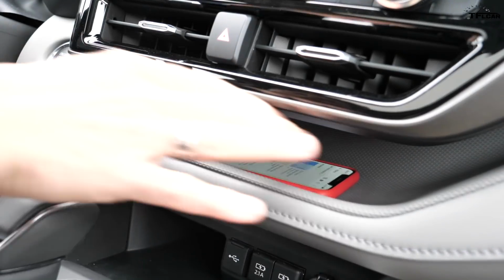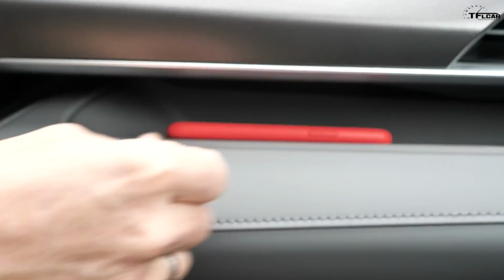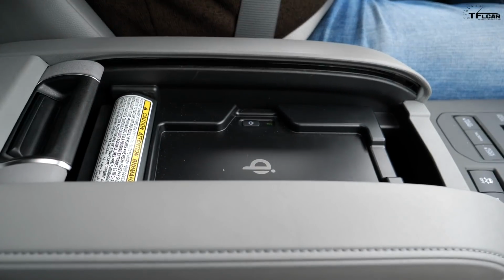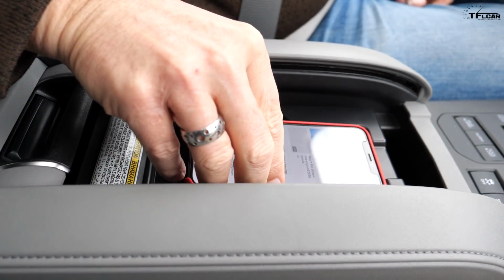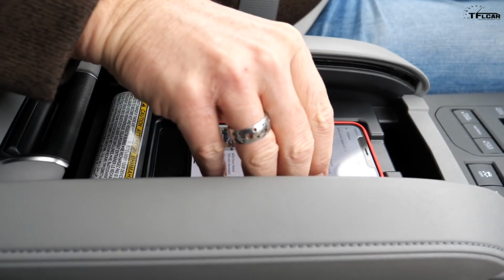And speaking of cool, you still have this double shelf design that now allows you to place your things right where you want them. And if I want to charge it, check this out. This is probably the coolest feature. I just pull away this little center armrest and I've got Qi wireless charging right where I want it, where it's convenient and easy to use.